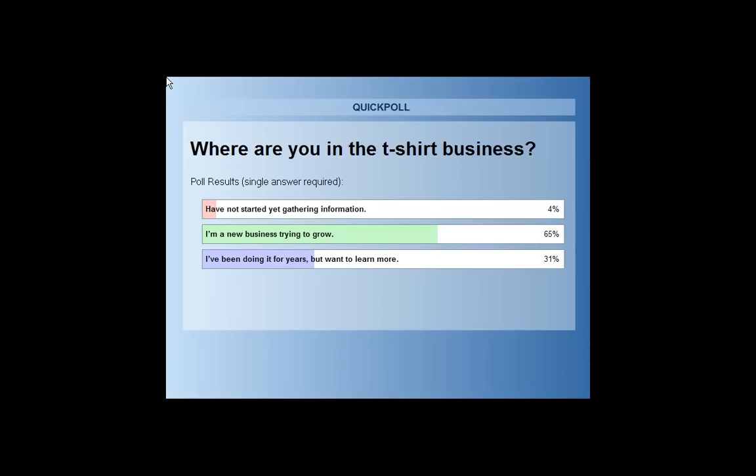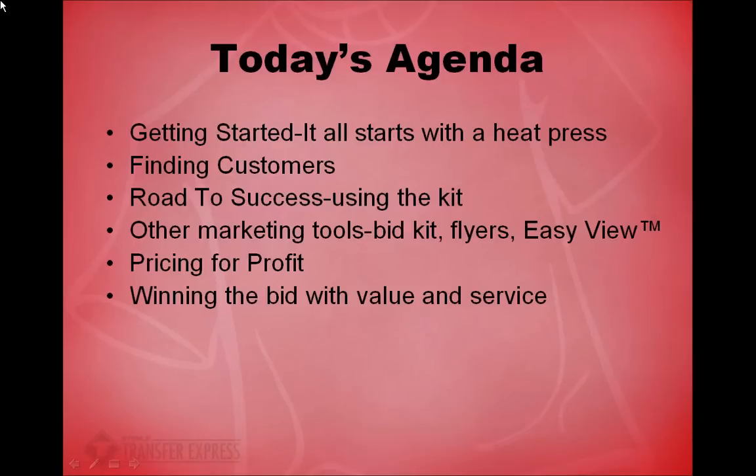So the results that we've got from the poll, we've got 4% that have not yet started and they're gathering information. We've got 65% that say they're a new business and trying to grow, and we've got 31% who say they've been doing it for years and just want to brush up. That's great. That's a lot more than I actually expected, so that's fantastic. This should be educational for everybody then.